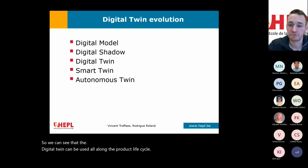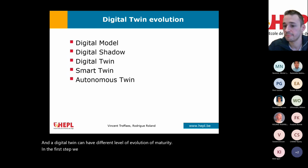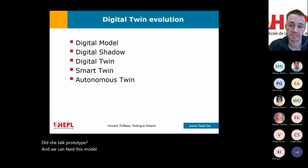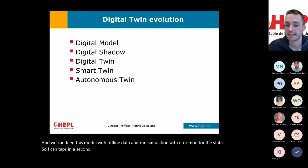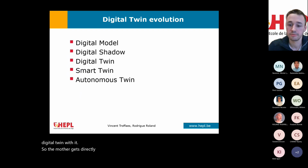And a digital twin can have different level of evolution, of maturity. In the first step, we have a digital model, a digital prototype, and we can feed this model with offline data and run simulation with it or monitor the state. In a second step, we can collect data automatically in real time and feed the digital twin with it. So the model gets directly the data from the physical world, and we have then what we call a digital shadow. It can be used for supervision, can be used also for optimization of the physical twin.